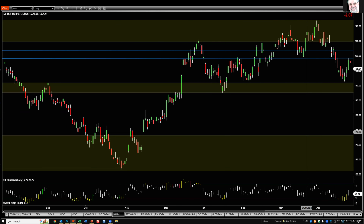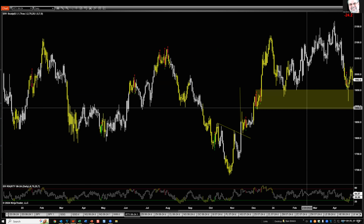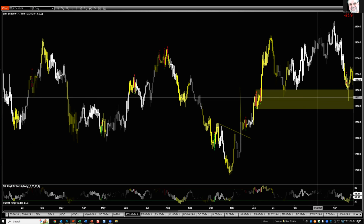Russell, same story. Russell, daily data. Outside down day. June futures contract. That's it. I think everything's going to head south. This one actually has a bearish engulfing. Now, it's not overbought, so it didn't turn red. That's all I needed to make it turn red, but I didn't get it.